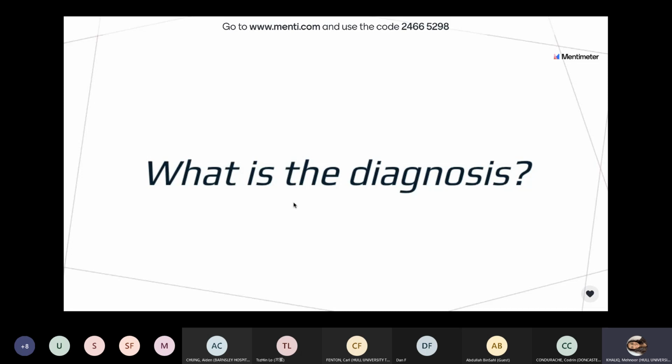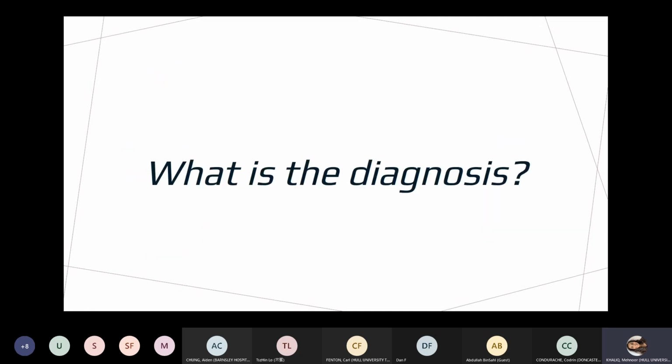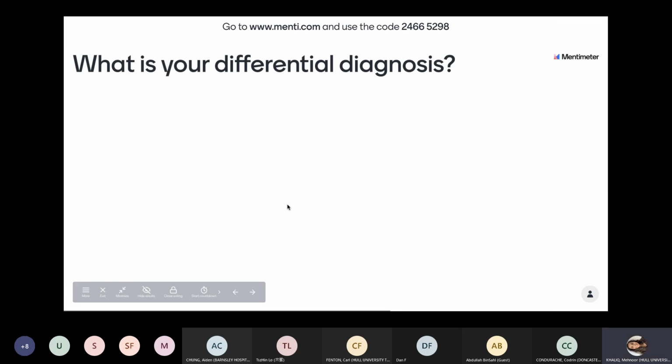So you're going to escalate to your seniors, and you've said that you treated them, you've taken the bloods, and they're not really improving. So what do you think the diagnosis is? Noting that she's got multiple systems that are failing, she's pyrexial, her abdomen is tender, and you've also heard creps in the lungs.